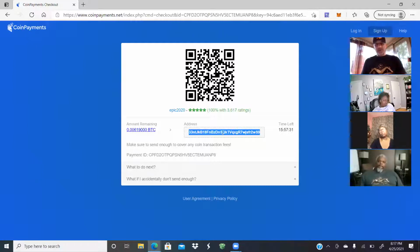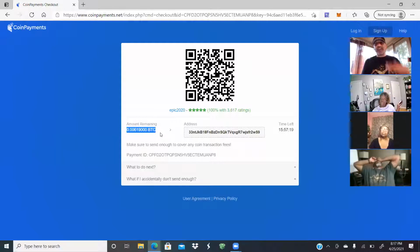So now I'm going to figure out the amount, right? You always want to send the exact amount that they ask for, but the problem that most wallets incur is if you don't add the cost of the transaction fees that are incurred inside the network, you will not send enough money. And you'll get an email stating so from Coin Payments, the third-party payment processor. They'll tell you exactly what you need to pay to make up the difference. But I'm trying to send a little bit more, which I know will cover my fees.